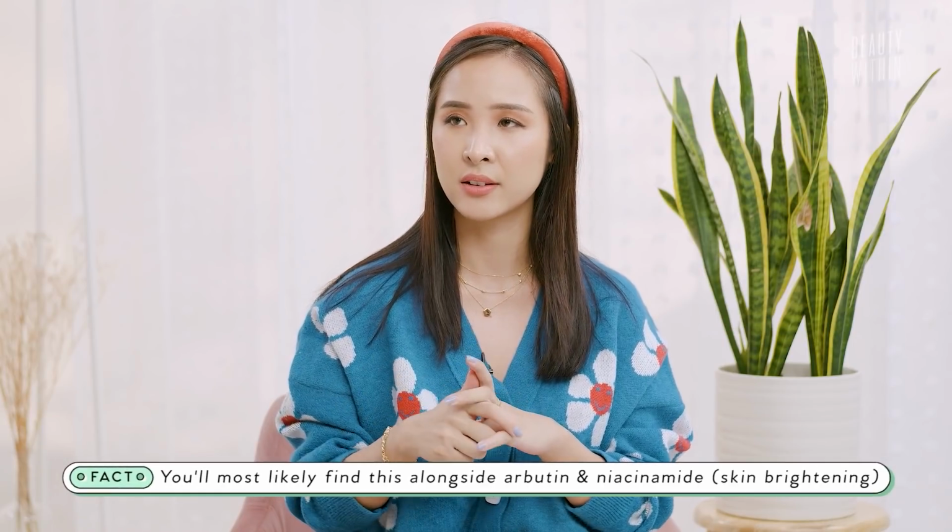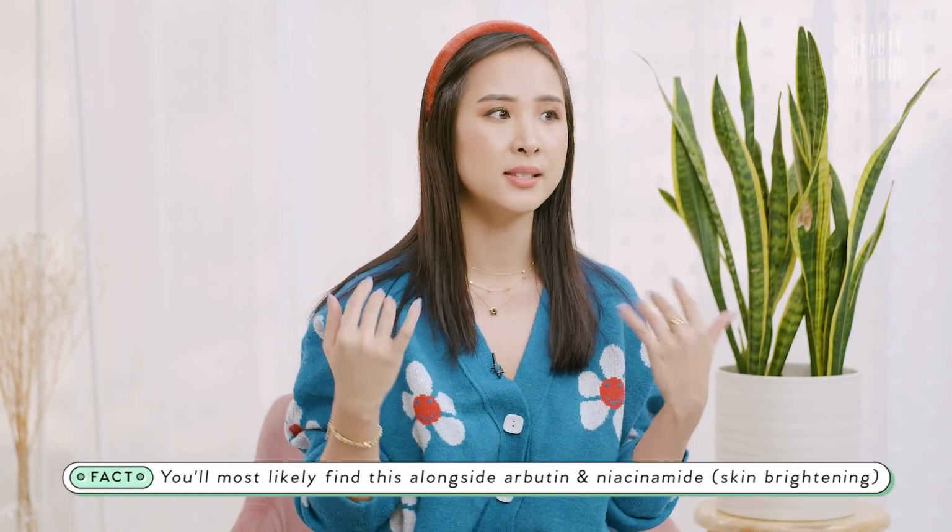And I typically find them or associate them with like brightening ingredients. Yes. Either like with arbutin, niacinamide. It is like the Robin to all of these more active and popular ingredients. Because you never see a skincare brand be like licorice root line.